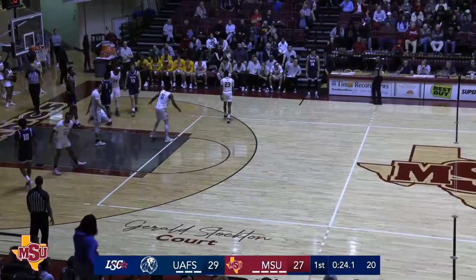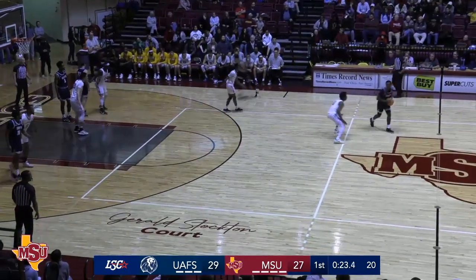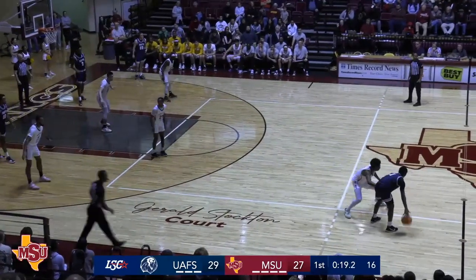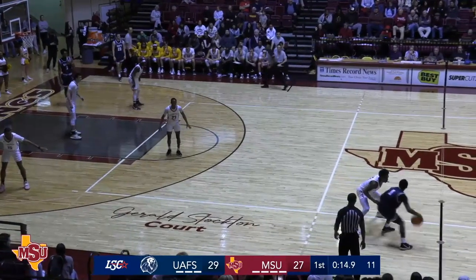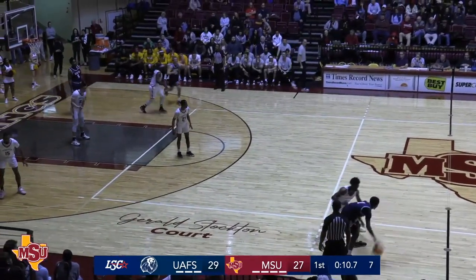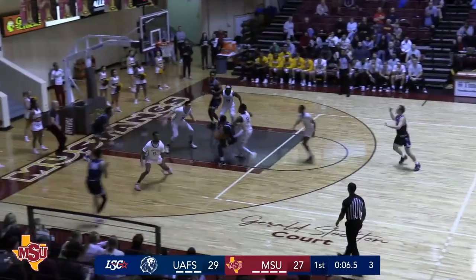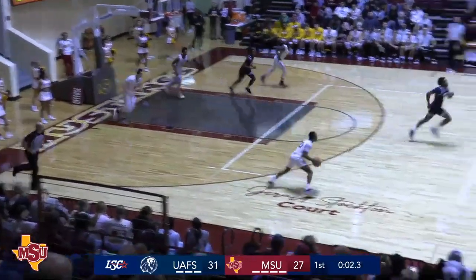Anderson will inbound at the hash mark in front of the Midwestern State bench. Fort Smith has the ball with 23 seconds to play. Fort Smith leading by 2. Bush takes the ball to the left front court, near the center stripe, guarded by Davison. Bush at the waist, dribbling with the right hand. Turns his back to the defender, Davison. Time running out, 7 seconds left. Bush drives in, scores. With 3 seconds to play.